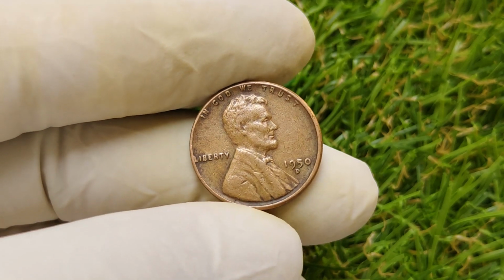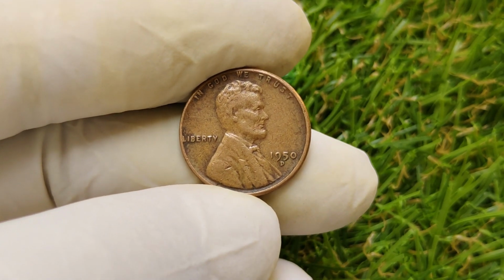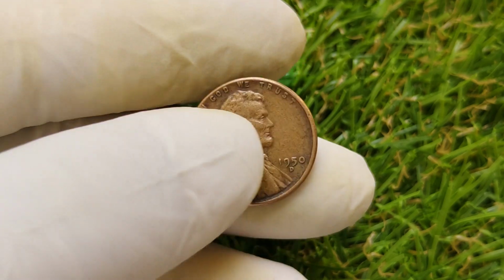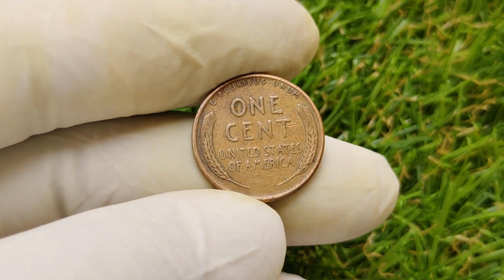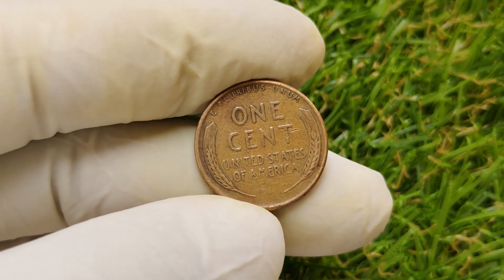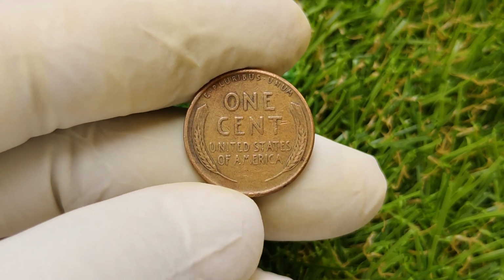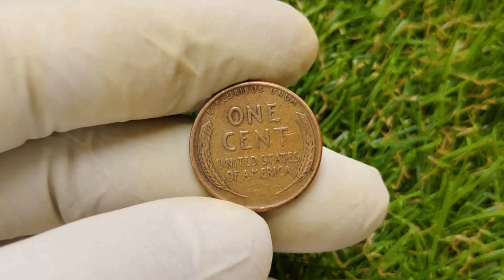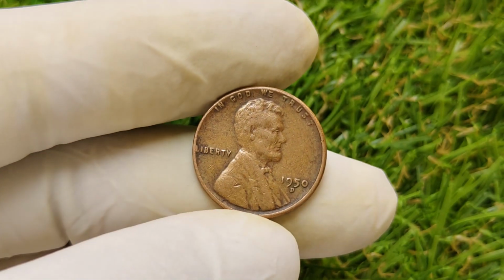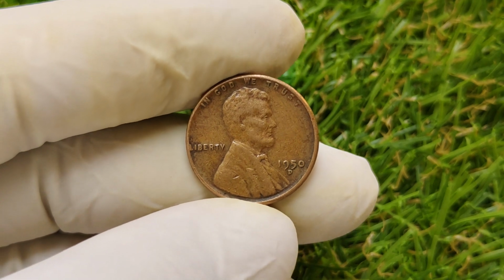Let's talk about value. A typical 1950 D penny in average circulated condition is worth just a few cents, maybe 2 or 3. But if you find one in extremely fine condition, the value jumps to about $1 or more. Now, if you're lucky enough to own a mint state example graded MS60 or higher, you could be looking at a value of $10 to $20, depending on the market. But that's just the beginning. Here's where things get exciting.